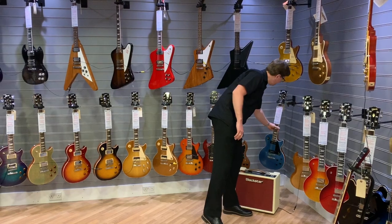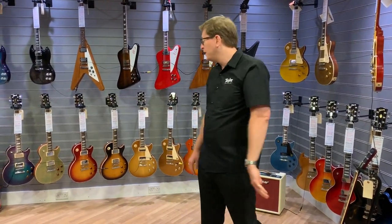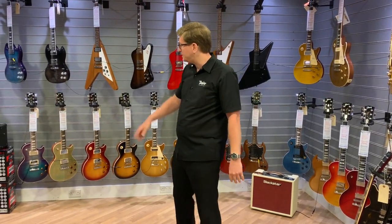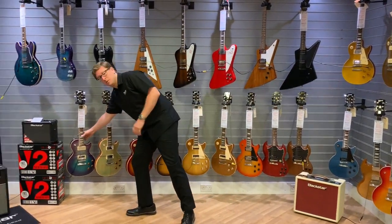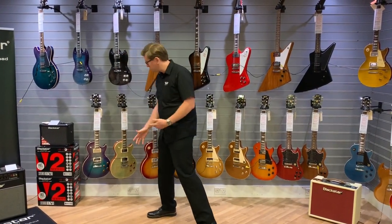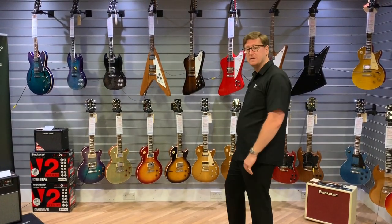So if you've never been down to the store before here at Rumours Music in Bolton, please come down. Feel free to have a go with some of these beautiful guitars. They're absolutely fantastic. Like I said, we've got the blue one over there. Blueberry burst finishes. Seafoam green. Awesome, some cool stuff. So yeah, awesome guitars.